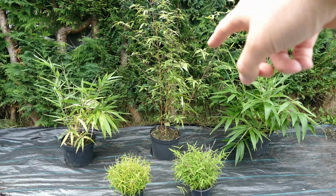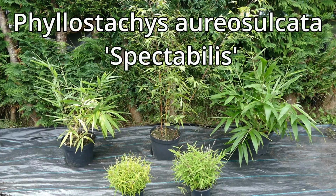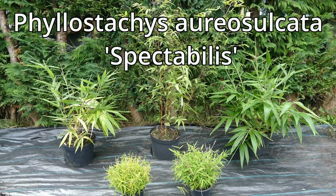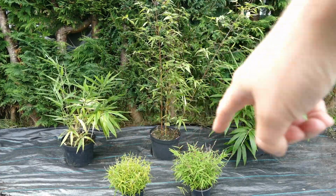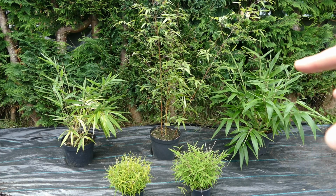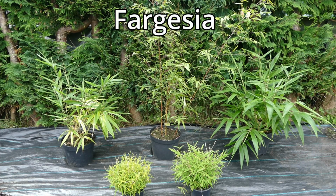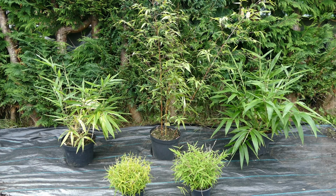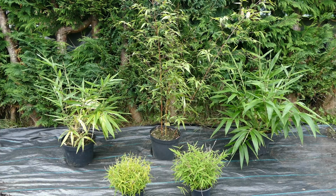My other bamboo is the one at the back, which is a Phyllostachys aureosulcata, and the variety is Spectabilis. That one's another large bamboo. And then at the bottom I've got a couple of unknown bamboos. I think they're Fargesias. Basically I grew them from seed about 5 years ago. They've been very slow growing and they're just starting to get to a decent size now. They were actually sown at the same time, but they're showing very different characteristics.